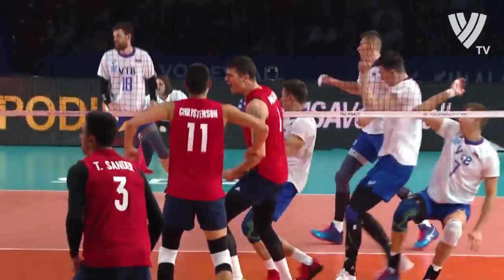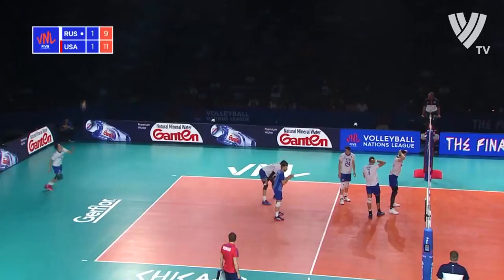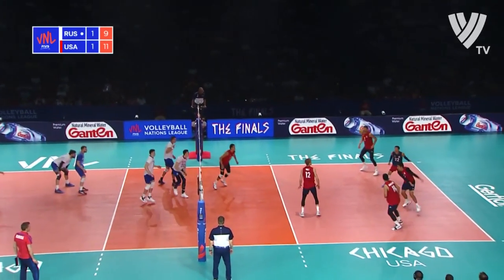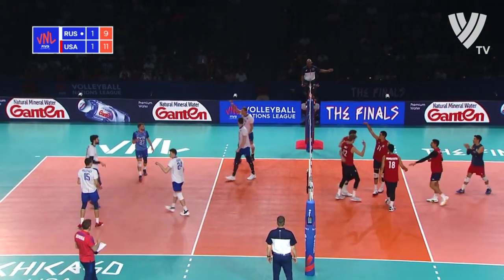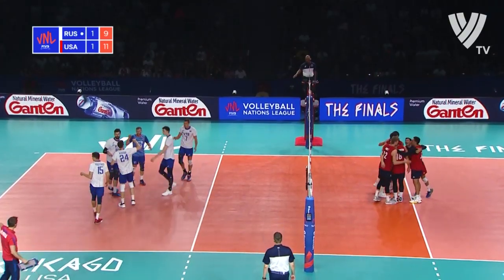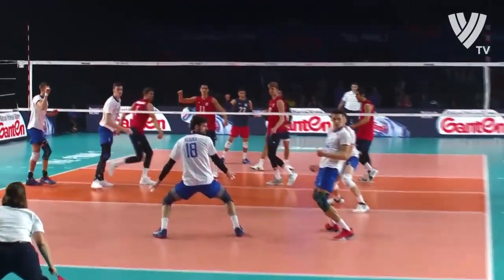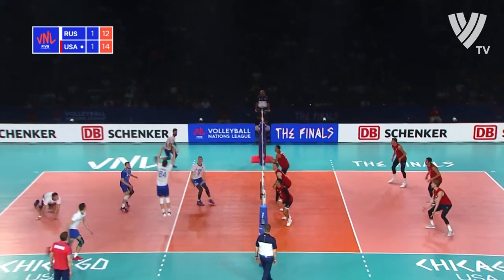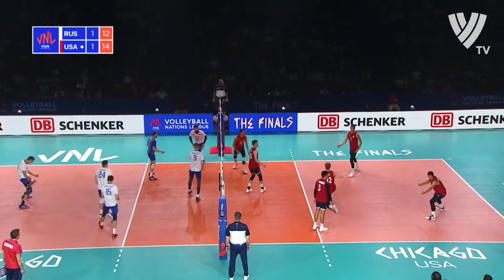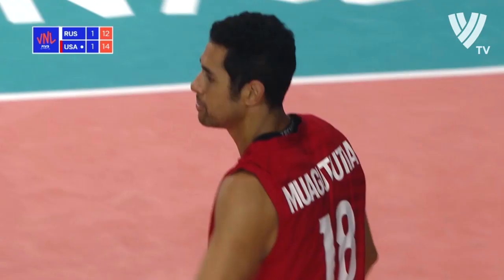Side of the ball. Nice pass. A very good swing from Anderson. Uses contact. Kliuka showing us again just what's required to be able to put the ball away at this level in this match.